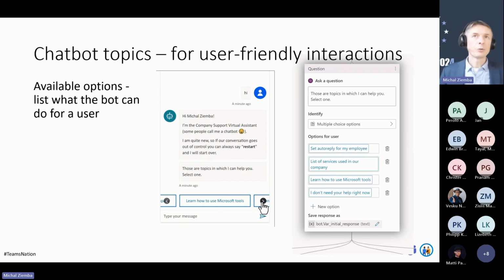Another tip for you on how to use user-friendly interactions: be precise about expectations. You don't want any misunderstanding on the first date of the user with the bot. So in our situation, we will of course be offering the user setting up an auto-reply for their employee. And make sure you list it as an option that the user can select. On the left side, you can see the user interface, how the user sees it. On the right side, you can see the part of the topic, which is the question, where you can list the options available for the user. And then the user has the possibility to select from those.